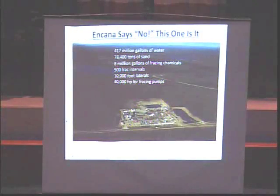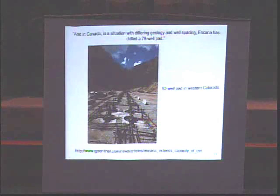Here are the numbers you get when you have a 16-well pad. 417 million gallons of water, 78,000 tons of sand, 8 million gallons of fracking chemicals, 500 frac intervals, 10,000-foot laterals, and 40,000 horsepower of diesel running 24/7, 365 for a few years in your backyard. Current record, 52 wells on one pad and going up. The industry is young.